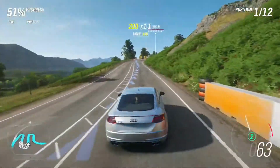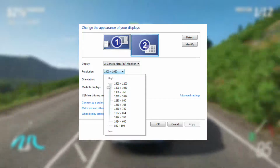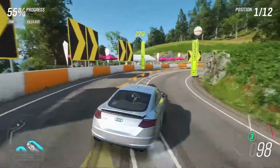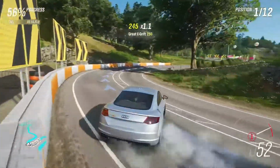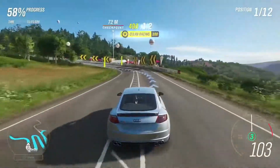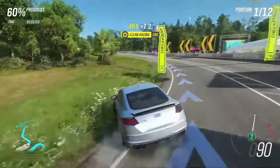You can also lower the resolution of your monitor to 800 by 600 and see what the maximum refresh rate of your monitor is. If you have a 240 Hz monitor, you can reach 480 Hz at 800 by 600 resolution. This is a safe thing to do and you can do it anytime.